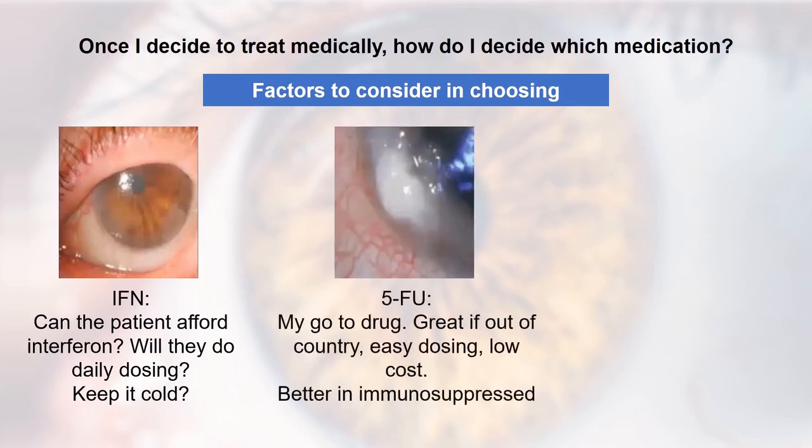5-FU has become my go-to drug. It's also, as I said, very helpful because it's becoming difficult to even get interferon. Only certain sites can have it. We make it. So 5-FU is easy. They take the drug with them, and then they can do their 2 cycles before they need to see me again. And also 5-FU seems to work better in patients who are immunosuppressed.